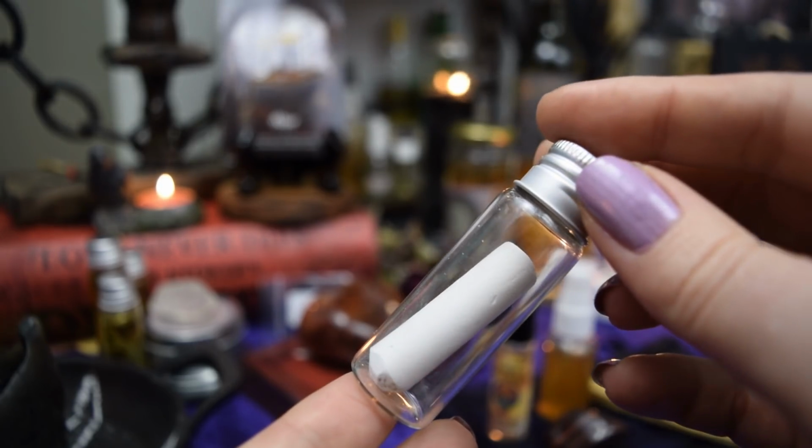So I will do a quick little cleanse on myself and put on a little oil to feel more myself again, I suppose. And then in here, I've got this little piece of chalk. This is a charged piece of magical chalk. It is just a regular piece of chalk, but it has been consecrated in ritual, in magical space.